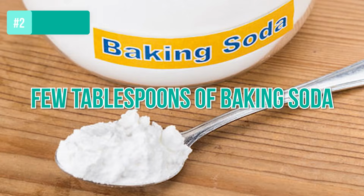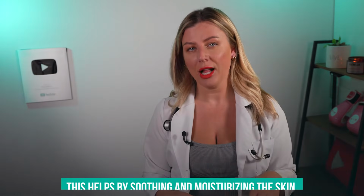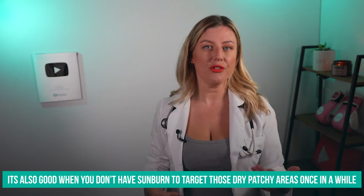Tip number 2, now this tip is a bit out there, but it's something that I've tried and tested and I swear by it, and it's an oatmeal bath. Yes, that's right, oatmeal. So get yourself in that porridge. You can make an oatmeal bath by mixing a few tablespoons of baking soda and about a cup of oats into a cool tepid bath, and it helps by soothing and moisturizing the skin, and again reduces inflammation. It's also good when you don't have sunburn to target those dry patchy areas once in a while.